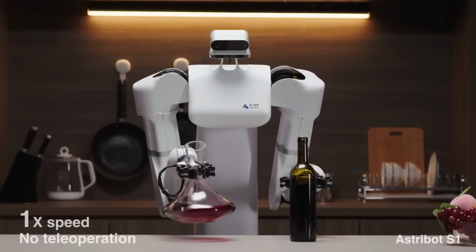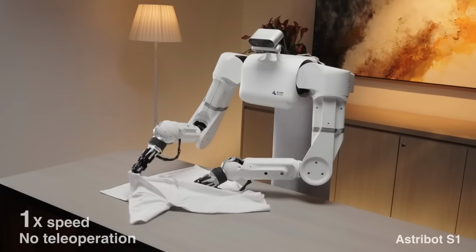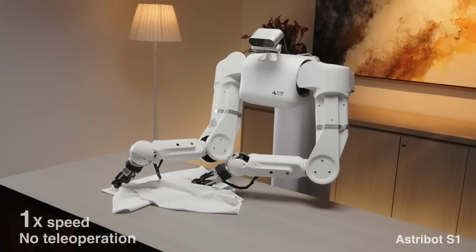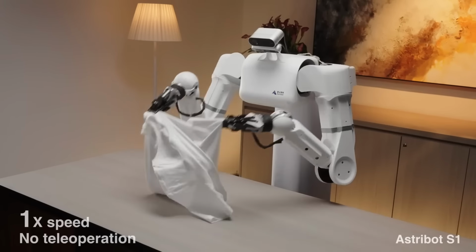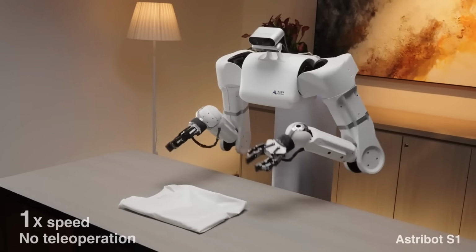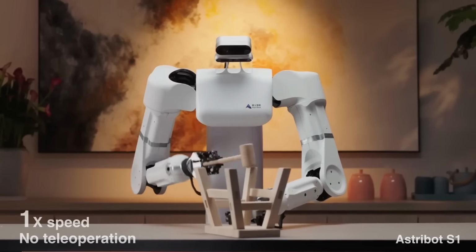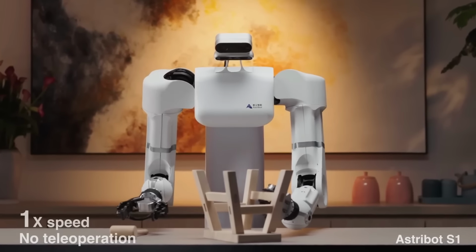Now, this is the only demo of the Astribot for now, so we're not sure what the lower half of its body looks like. I would assume that it could be stationary or it has a wheeled base like the 1X Eve instead of 2 legs. Now, the company Astribot Intelligence is also quite secretive. We don't really know much about it yet.